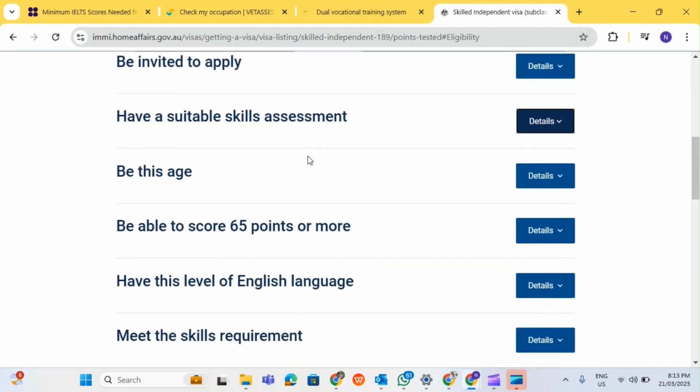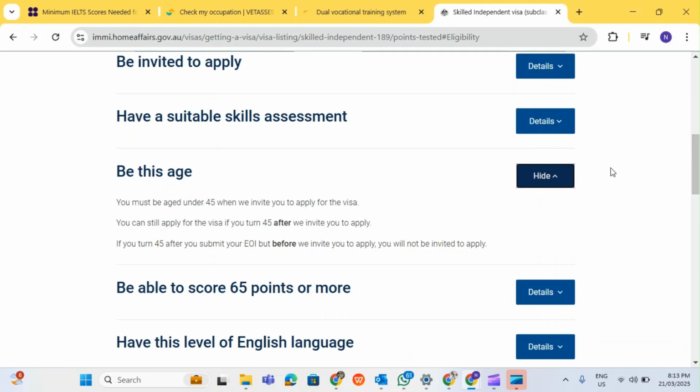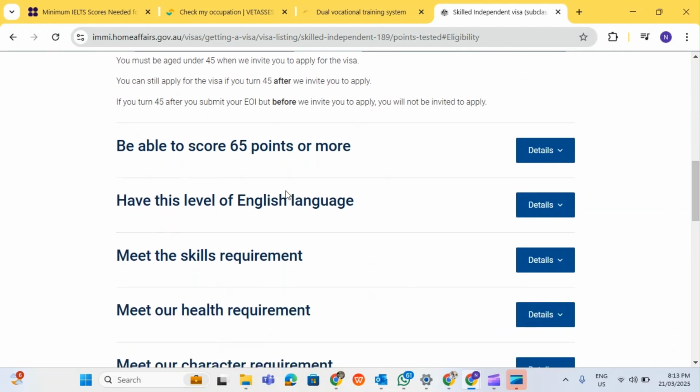Then you need to be at most 45 years of age. After 45, you are not able to apply for this program. If you turn 45 after you have been invited to apply, that will be fine. But you will not be invited if it's already late, so you must ensure that you get an invitation before you turn 45. Once you turn 45 before that, your invitation would not hold anymore. So that is one.